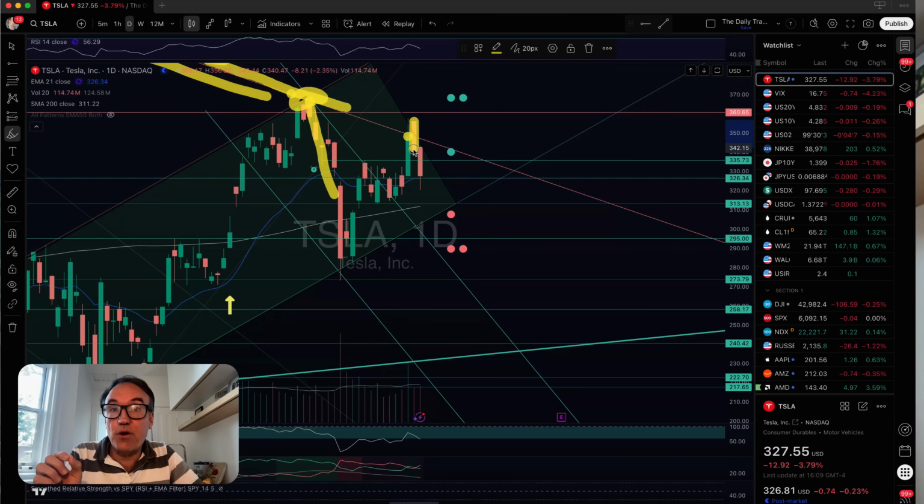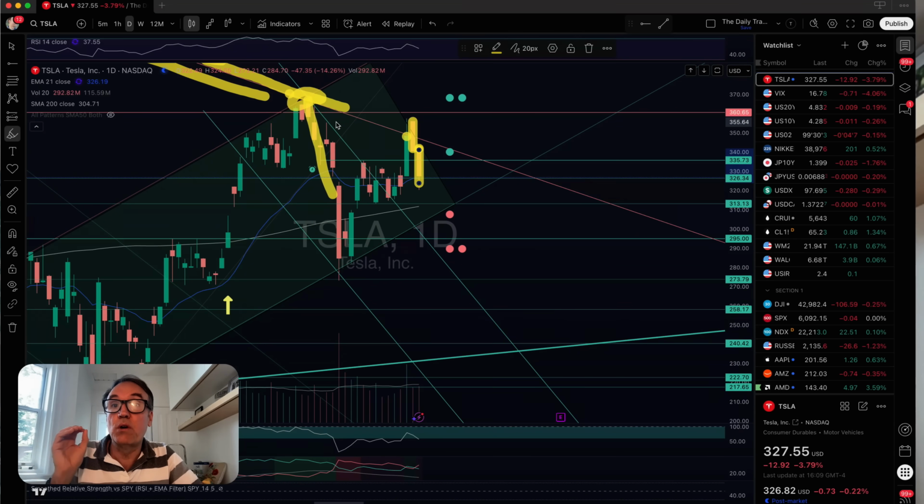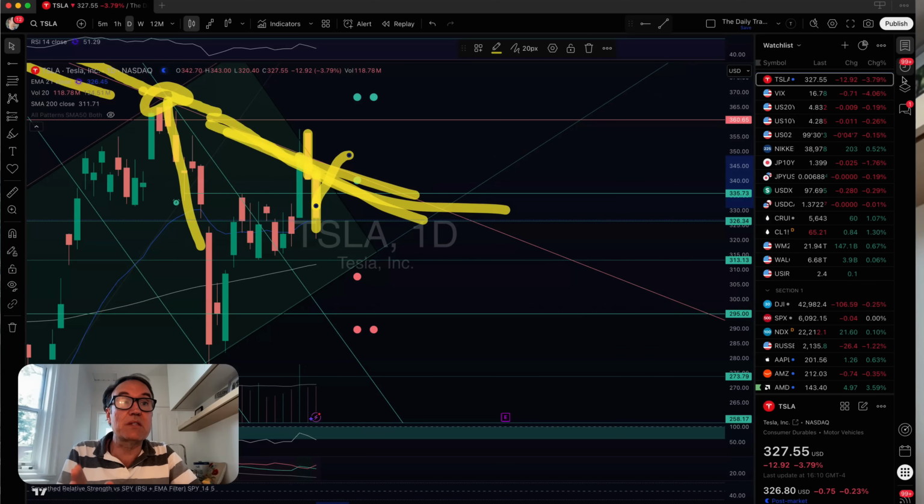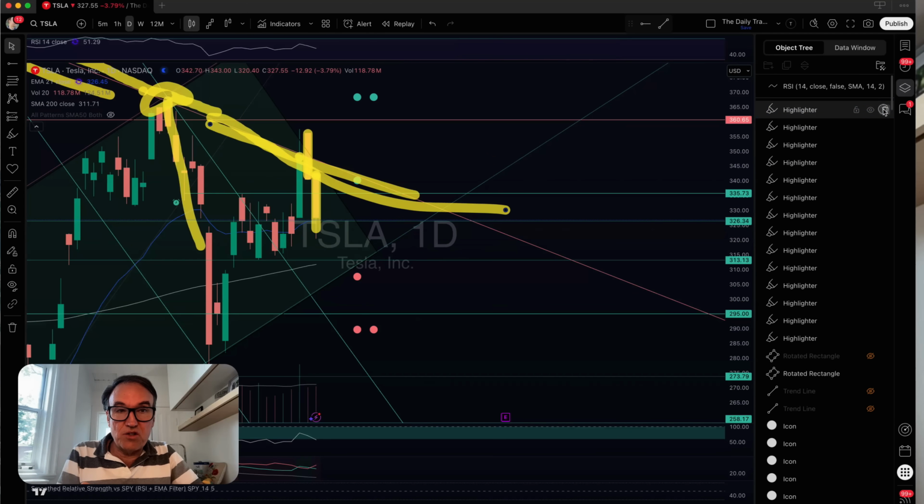Yesterday, open higher, closed lower. And today, open where we closed yesterday, and now we are going even lower. So we are respecting this resistance right here. When we are going to close above it, then we are going to be able to say something is changing.